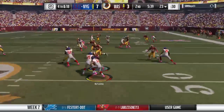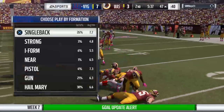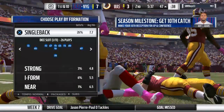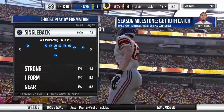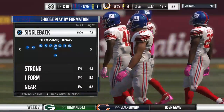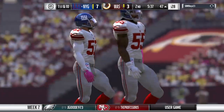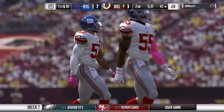Let's take it at around the 40. 12 yards on the return that time. And the Giants will begin this drive in good shape. 1st and 10. And New York set to take the field. And they were able to punch it in the end zone last time. They'll be looking to do that again here. For the defense, obviously, they'll be looking to stop them from punching it back in the end zone.